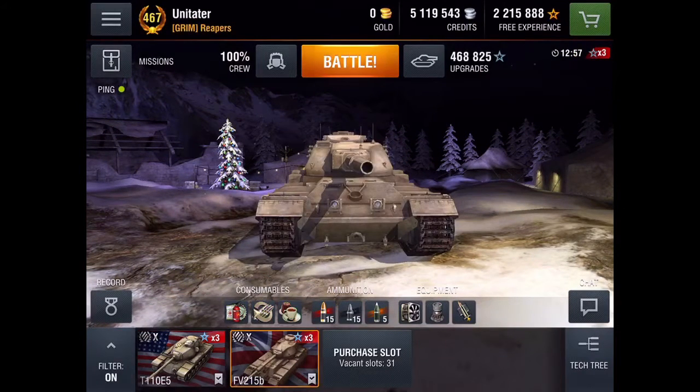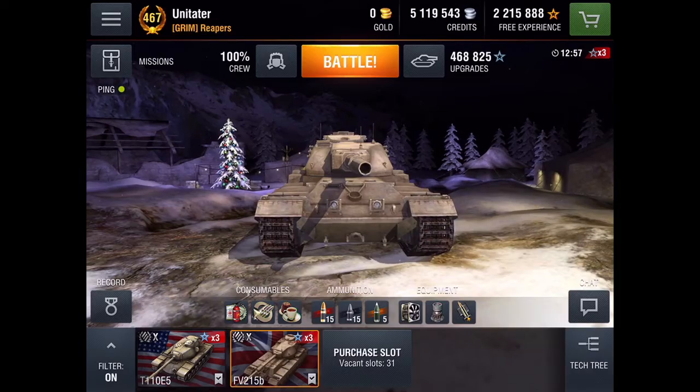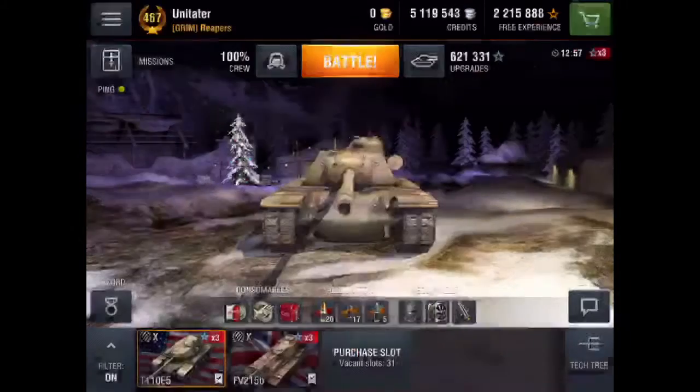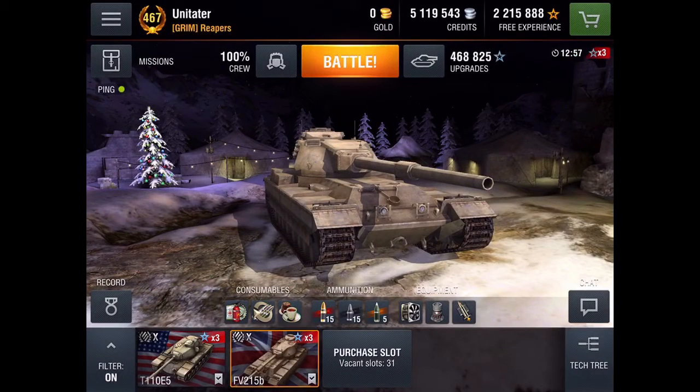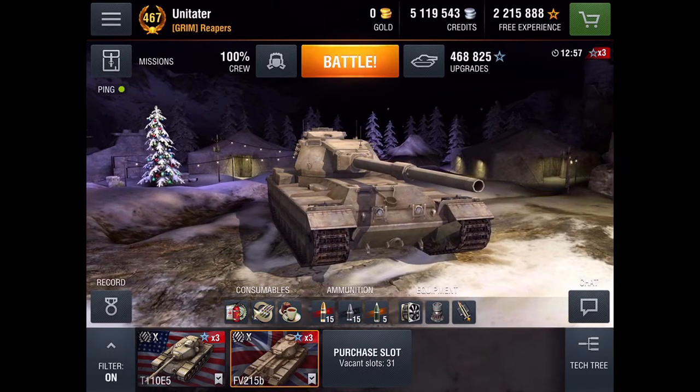So, why get the FV215b over the E5? Well, the FV215b trades its hull armor, which is much better on the E5, for better mobility and a much better performing gun. This gun can easily wipe out an enemy tank in almost no time.